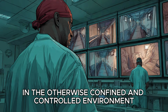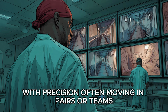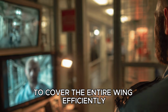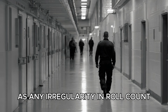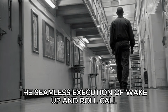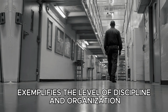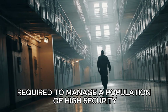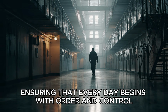controlled environment. Officers coordinate this process with precision, often moving in pairs or teams to cover the entire wing efficiently. Communication among staff is critical, as any irregularity in roll count must be addressed immediately. The seamless execution of wake-up and roll call exemplifies the level of discipline and organization required to manage a population of high-security prisoners, ensuring that every day begins with order and control.